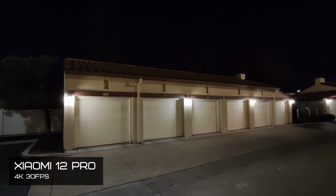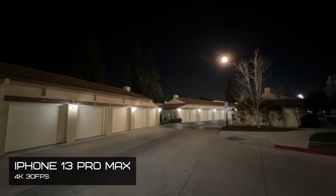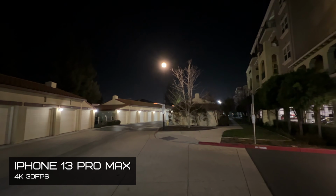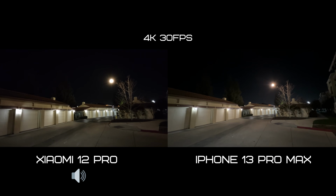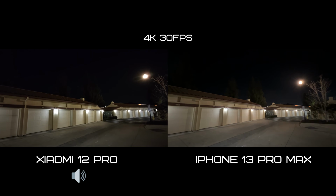Everyone, so here's a low light video test from the rear facing cameras on the Xiaomi 12 Pro and iPhone 13 Pro Max. This is the ultra wide angle cameras on each at 4K 30 frames per second here to start. So I'll just pan around to give you a feel for how these ultra wide angle cameras compare here side by side. The iPhone has a wider field of view, it can fit more in the frame than the Xiaomi. But let's go ahead and try to move into the main lens right now.